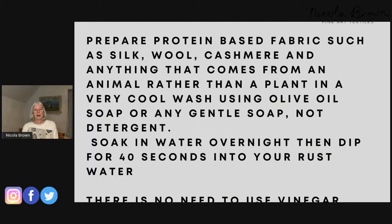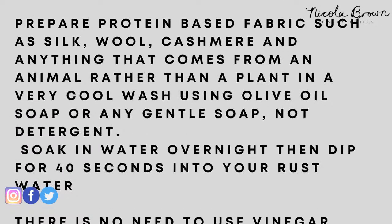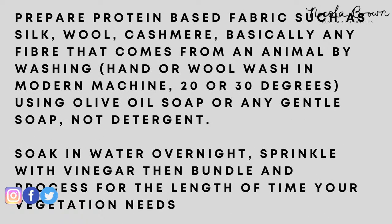And then how you actually prepare your fabric for the dirty pot. Oh, sorry, this is not the right slide. Excuse me one second. Okay, this slide is correct.